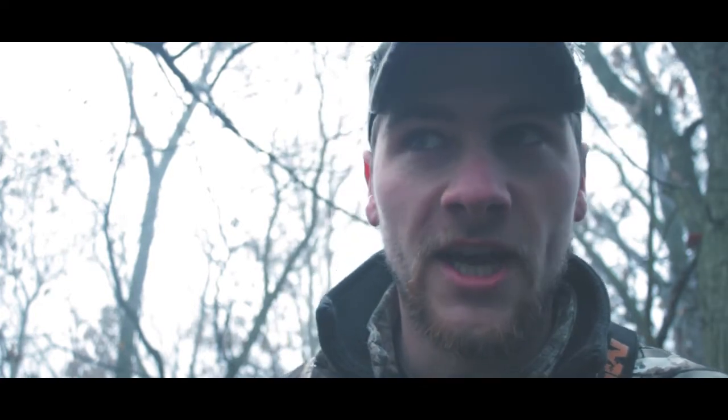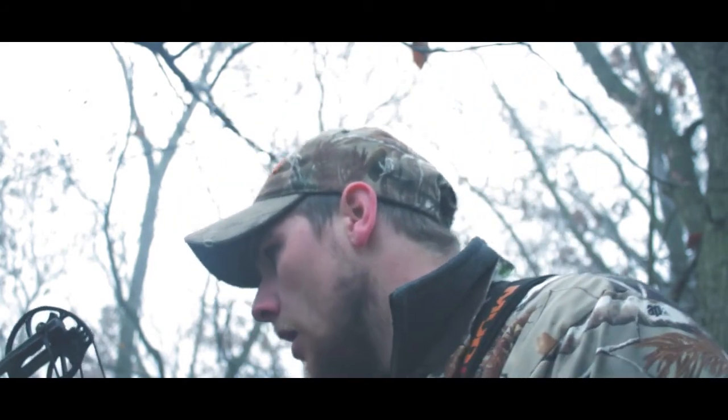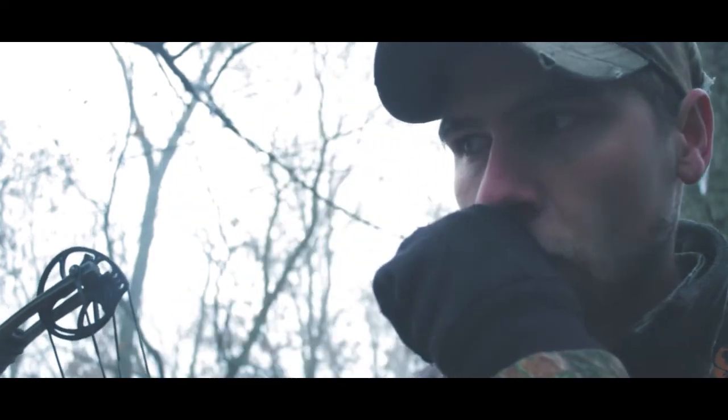I just smoked a giant. I hit him high and back. But he's down there in the ditch. So it was kind of a blessing that I hit him high and back, caught the spine. He didn't go very far, and I was able to get another arrow in him real quick.